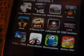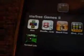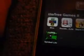We've got Labyrinth 3D Light, we've got Call of Duty Zombies, Bounce Bullet is actually pretty fun, but it's not one I play often. Bounce Down, also kind of fun, and Airline USA. And then I got another folder like this, and you'll see my first one is Light Free Games 1, this one is Light Free Games 2, so that works pretty nicely, because you can have up to a maximum of 12 apps in each folder.